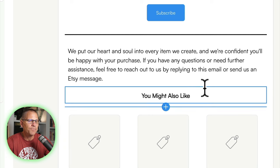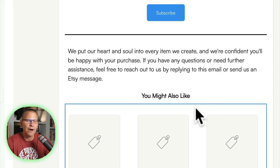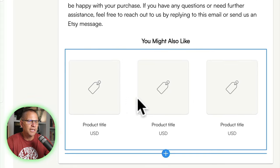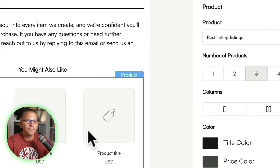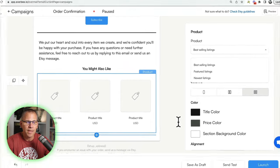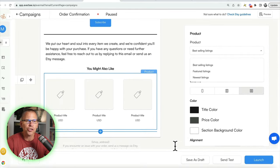And then down here, this is all built in, but we can turn this on or off if we want to. And it says, you might also like, and then I can put in here different products. If I click on here, best-selling listings, I can go into featured listings or newest listings, and that will pre-populate. And then all I do is hit launch. Once I hit launch, it's live.